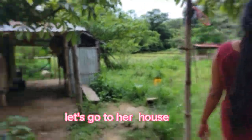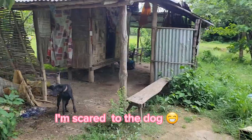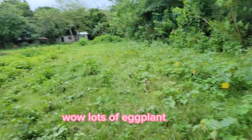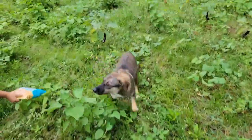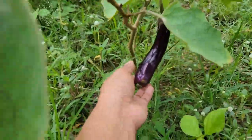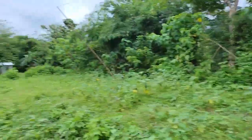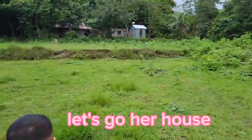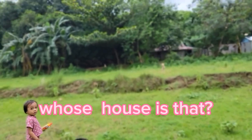There's a kubo here. And there's a dog. They have an eggplant here. Look, oh, eggplant.